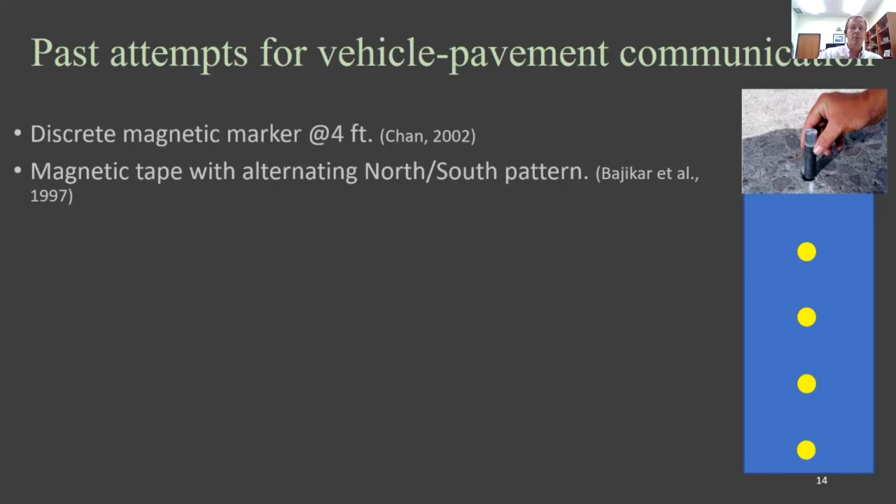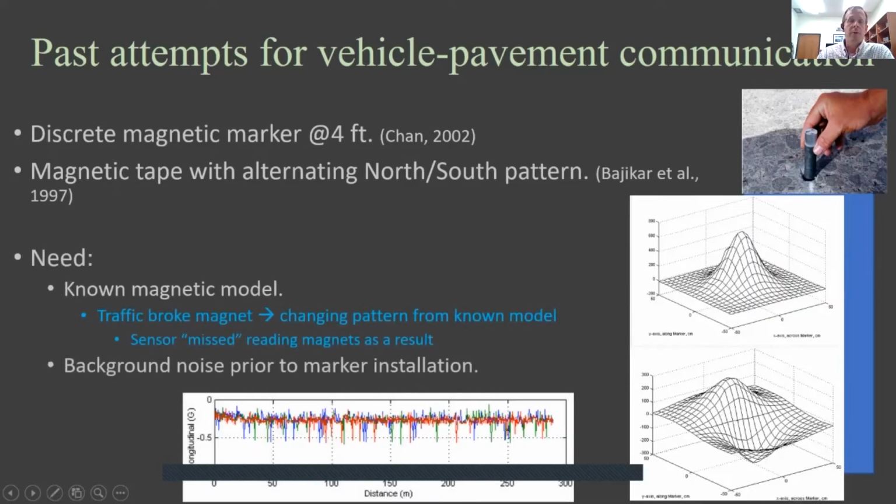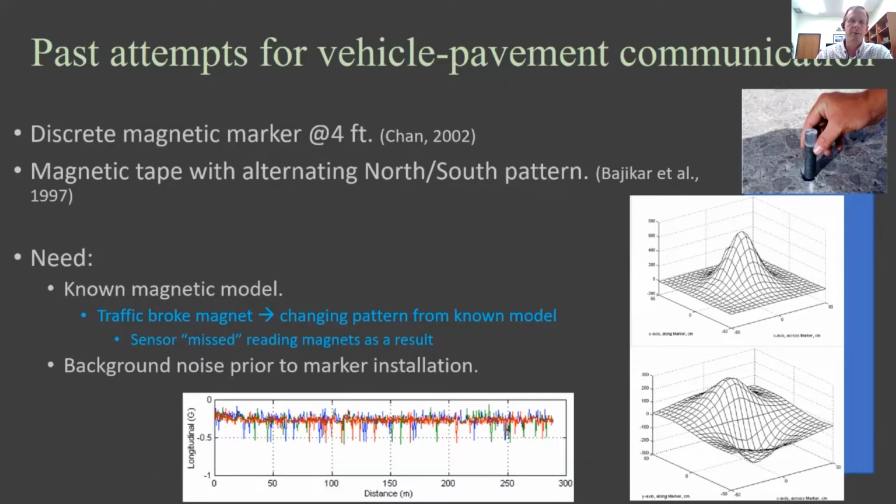There was a little other work done at MnROAD with magnetic tape that possibly could help with snow plows. I think it's been done in a couple other locations, where magnetic tape could help snow plows stay on the road when they couldn't see the edge of the pavement. So MnROAD actually didn't report this working that great, this magnetic tape, although looking back at it, it seems that it was working fine. They were just not using it correctly.